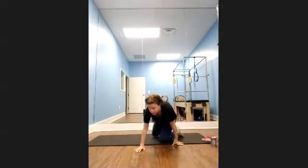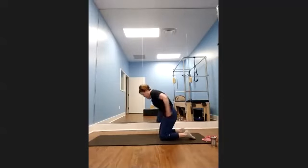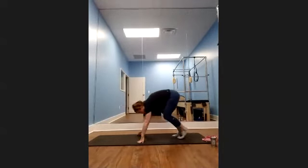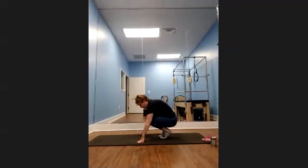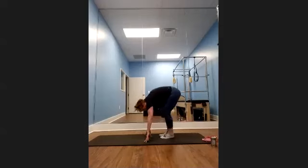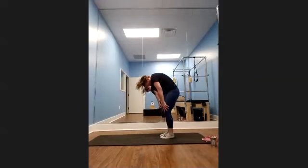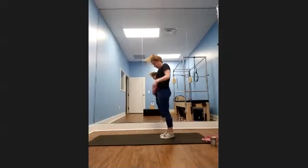Come on to all 4s. Stretch it out, lift up, tuck those toes under, walk it in. If you can be down, please be down. I'm up on my fingertips, trying to stretch out that low back. 5, 4, 3, 2. Drop your heels down, lengthen up. Let's stack that spine. Finishing with your breath work, 3, 2, and good.